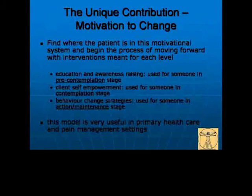Now, again, this slide just reiterates some of those last points. In the middle section, if somebody's in pre-contemplation, give them education, some awareness training, and then, of course, back off. In the contemplation stage, you really want to be there to help with self-empowerment. You want to give them a good attaboy and attagirl, give them the support they need, get them moving forward. That's the point where you're really going to become active. And then in the action and maintenance stage, help with some of those behavior change strategies that we've discussed to this point. So it's a very useful model.